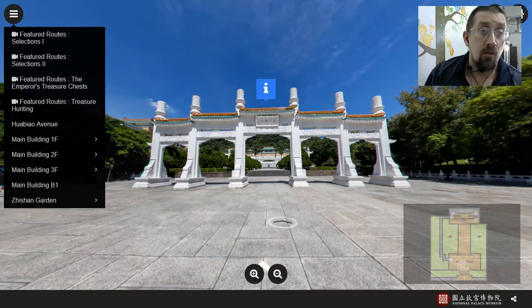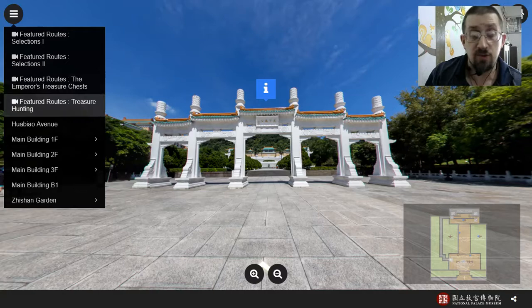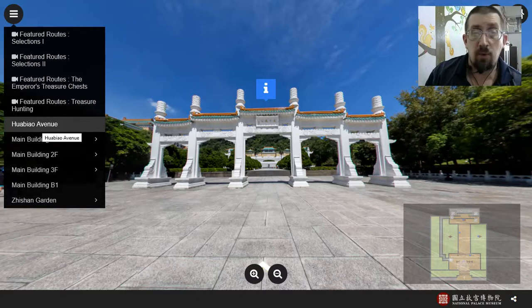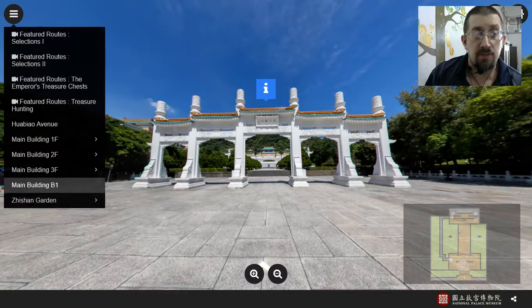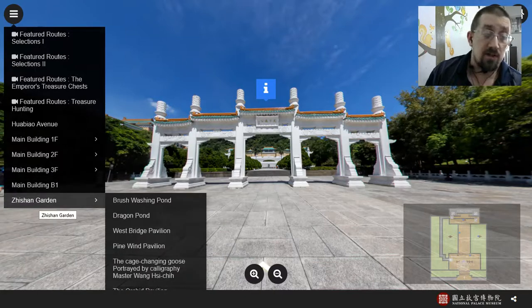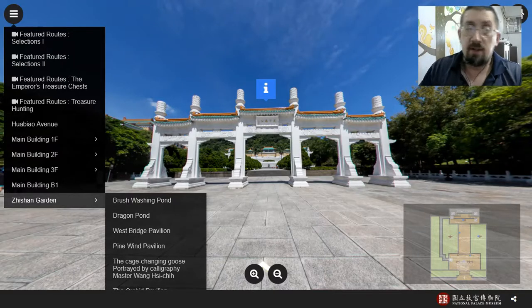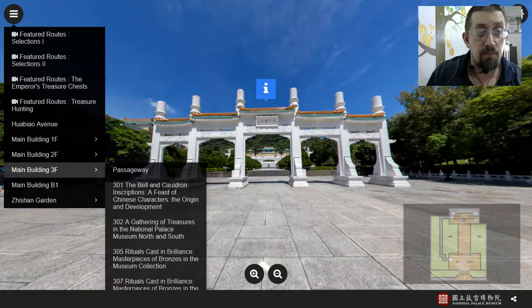As we go through here, there are some videos about the featured sections that you can follow if you come to the National Palace Museum website and take this guided tour. They can take you to different locations. This is Huabao Avenue, right where we're starting, and then there's the first floor, the second floor, the third floor, the basement, and the garden as well. The garden is a lovely place to see, even nicer in person, but today we're just looking through some of the places in the main building. If you have time, maybe you can go through the rest on your own, but this video is going to be rather short.